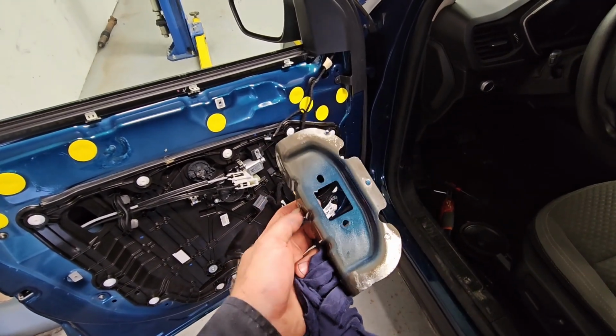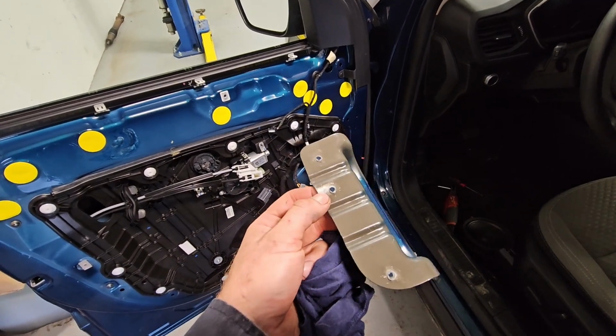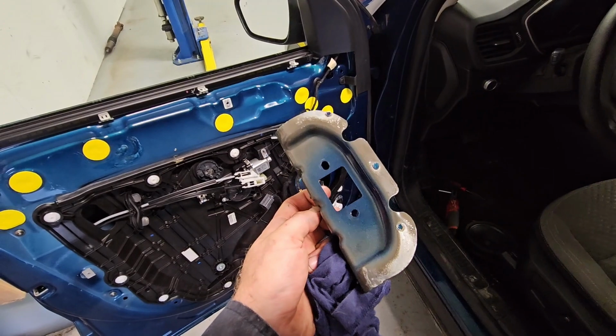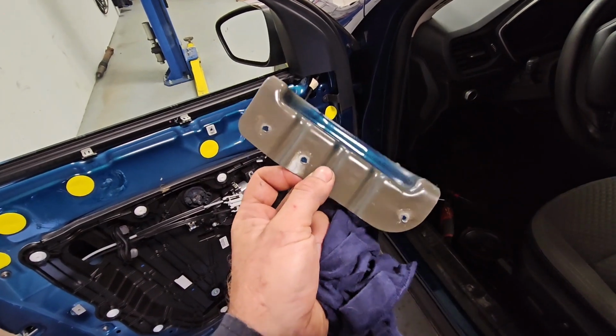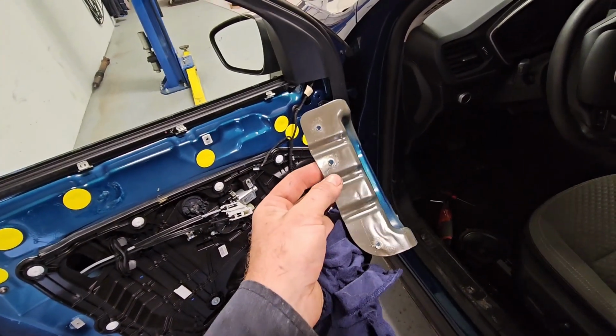So we're going to fix it here so at least the car will run and drive safely without being too invasive. And then the customer will probably fight with Ford, and Ford should fix this. This is a defect in workmanship and materials. This has nothing to do with customer use. Anyways, I'll show you how we're going to fix it.